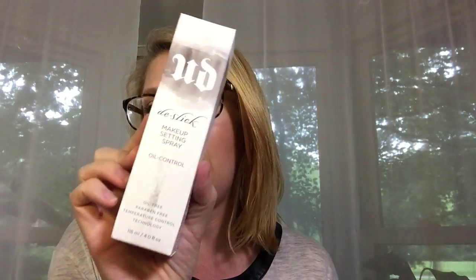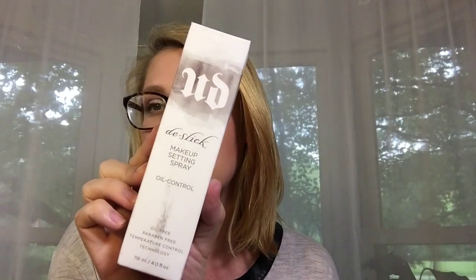So I went to Ulta today. I haven't been to Ulta in forever because it's like 45 minutes away from me because I live in the country. But I've really been wanting to try out the Urban Decay De-Slick makeup setting spray. It's for oily skin, which is me. And so I tried it in the car, I was that excited to try it.